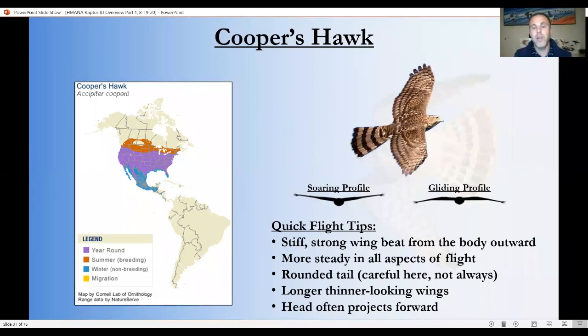So where that sharp-shinned hawk had a flat soaring profile, the Cooper's hawk is just slightly upturned. These guys also have a pretty stiff wing beat, but it feels stronger, slightly slower than a Sharpie, and it's more steady. So the bird in general is heavier, it's more steady. You can tell right away, and we're going to see this a little later, that these birds don't get as buffeted by the winds as Sharpies do, and they tend to just ride it out quite well.